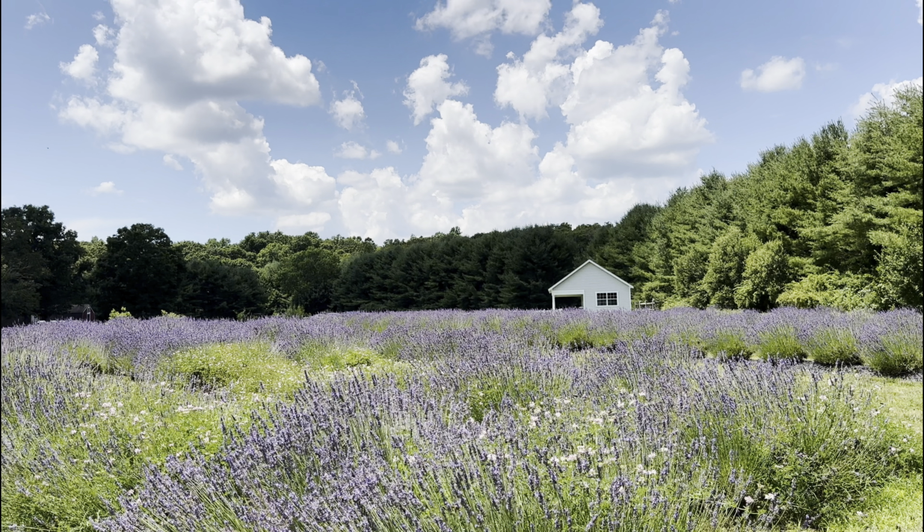Walking in this field of lavender is magical, not to mention the very, very fragrant aroma of lavender. Very nice, serene, calming scent. It's just a magnificent experience.